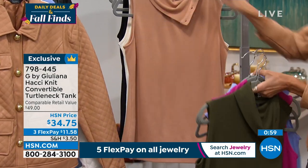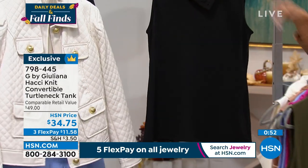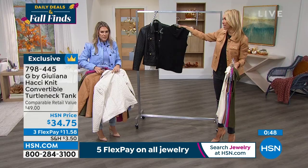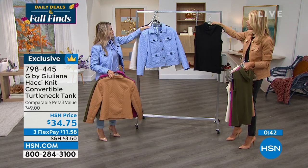Exactly, right? And then we have the sandalwood, which is stunning as well. We've got that gorgeous birch, and then we also have the black. So here's the thing with this turtleneck. Whether you're getting the TS or not, it's a great turtleneck to wear with really any of your jackets, your cardigans, your blazers.